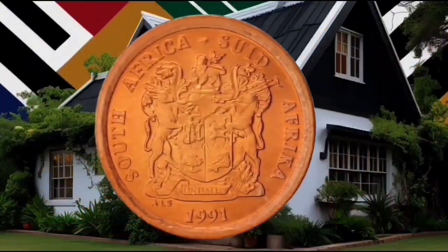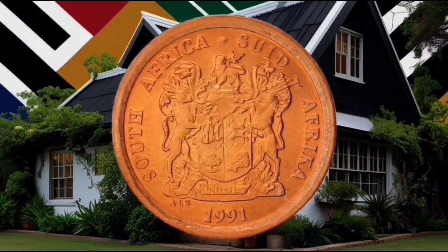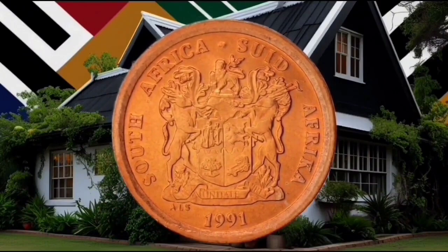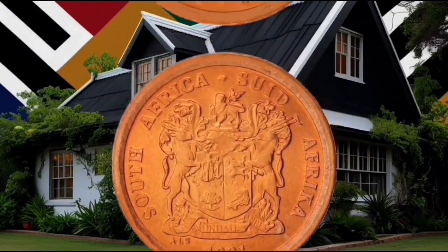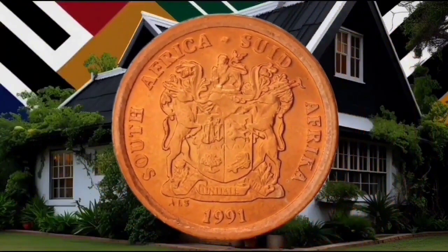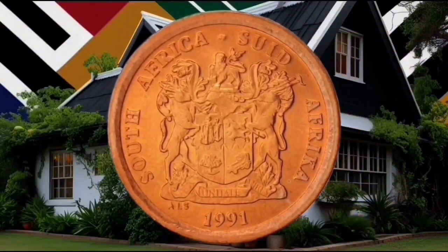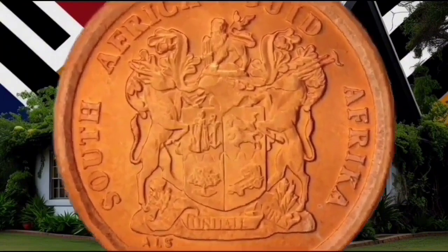Of course, not every 1991 5 cents coin will command such a high price. It's important to consult with certified numismatists or get your coin graded by professional services. Grading companies like PCGS or NGC can help determine the coin's condition, authenticity, and overall market value.